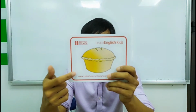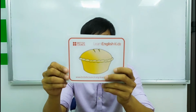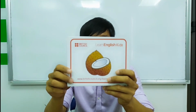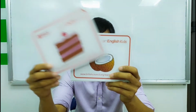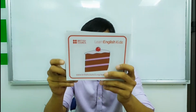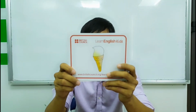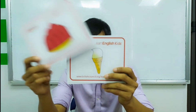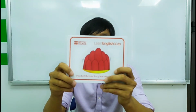Eggs. Okay. What is this? Pie. Very good. What is this? Coconut. Okay. What about this? Cake. Okay. And this one is ice cream. All right. And what is this? Jelly. Very good.